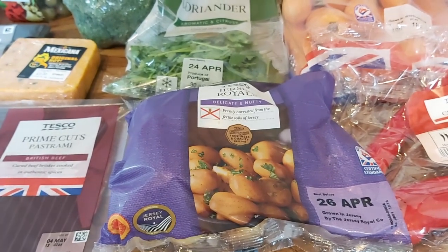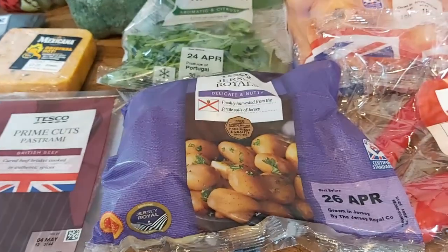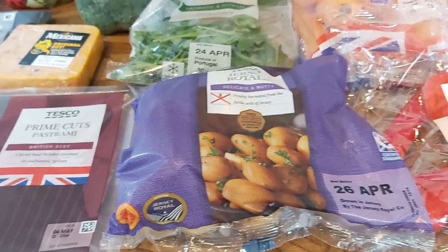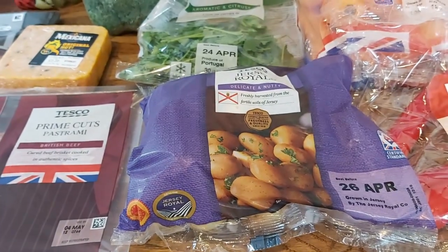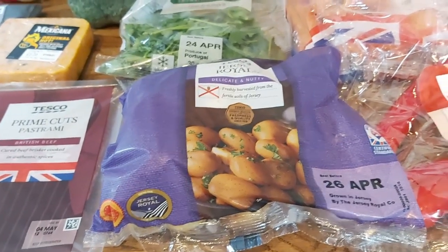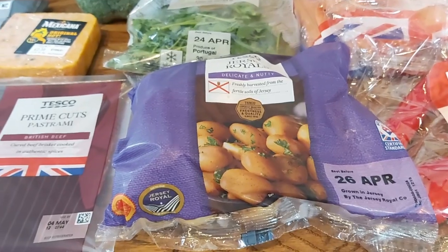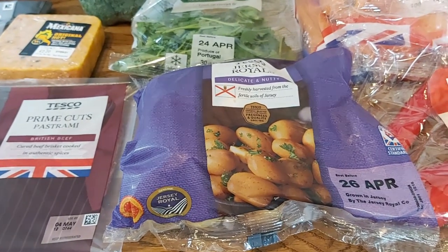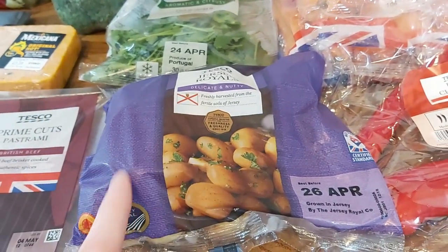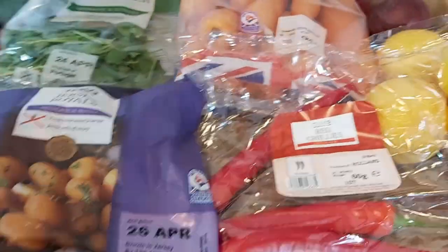We'd moved out of a flat into a cottage in Shropshire, and our next door neighbour Sid, he grew his own vegetables and things, and he would leave vegetables on the doorstep for us. And he left some potatoes once, new potatoes that he'd grown. Oh, and they were delicious. They weren't quite the same flavour as Jersey Royals, but they were really lovely.